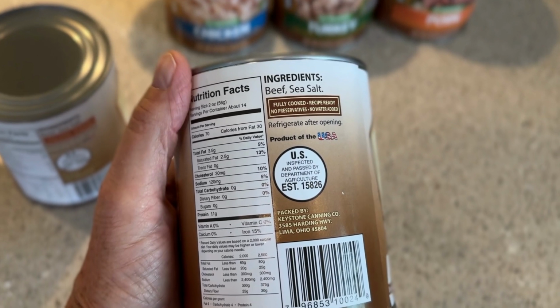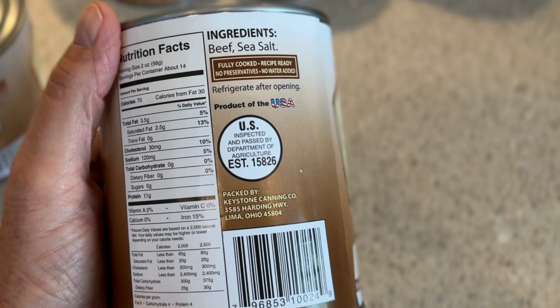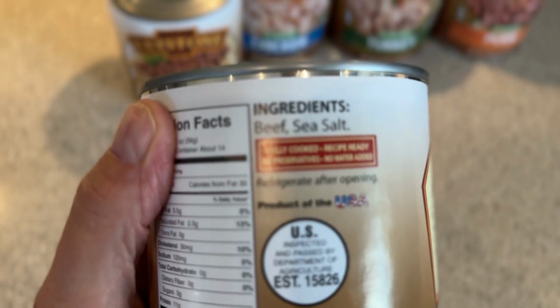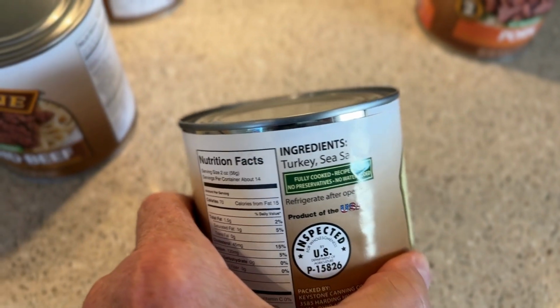In the ground beef that I'm using here today, for instance, the ingredients are just beef and sea salt. There's no additives in this. When I look at the can of beef, guess what? Beef and sea salt. When I look at the chicken, what do I see? Chicken and sea salt. These are fully cooked, recipe ready, no preservatives, no water added. You're not getting a bunch of water in there to make it seem like you're getting a pound of meat. Turkey, sea salt, that's it.